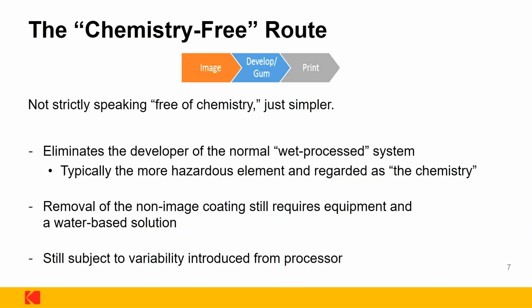Chem-free also requires a cleanout unit, which is a machine or a processor that removes the coating and applies the cleanout solution. Now, because there's a processor and there's chemistry, there is also variability introduced to the process. But you still have chemistry and you still have a processor.